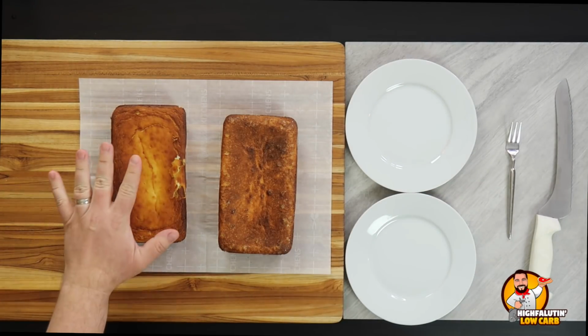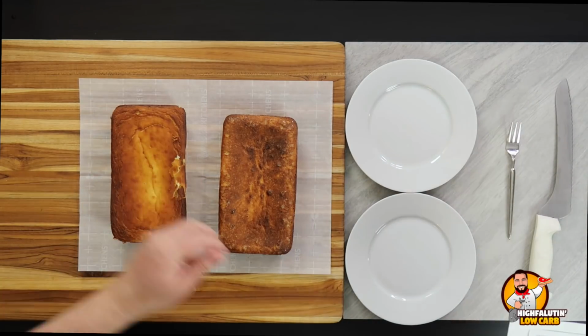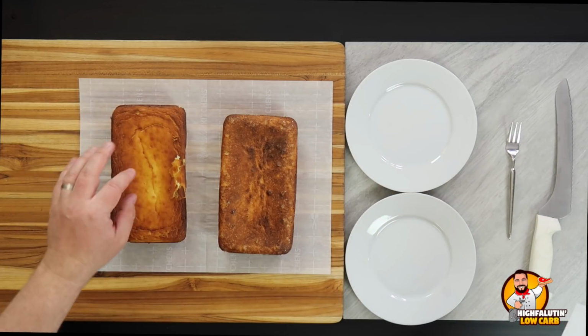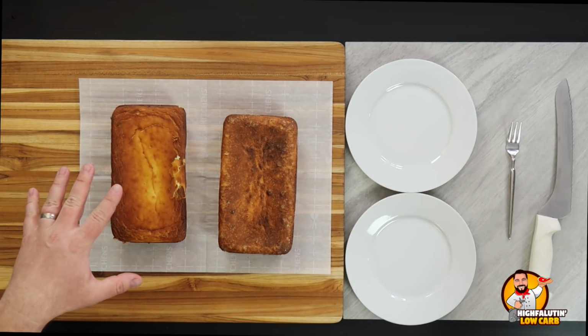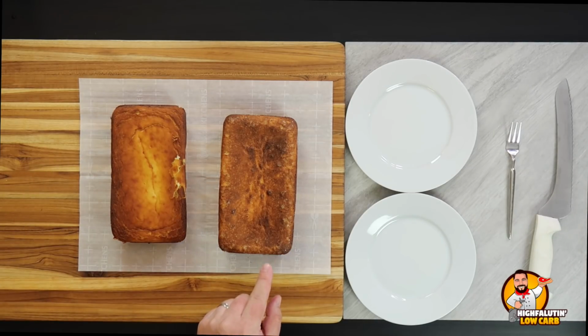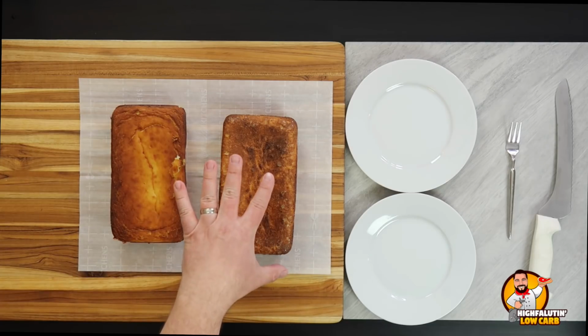This is the first recipe we made, and look at what my big old fat thumb did. I tore it up trying to get it out of there. I knew I was going to do that. It looks great. That is the Ultra Moist Vanilla Keto Pound Cake by perfectketo.com. And our second one here is the Low Carb Keto Cream Cheese Pound Cake by fit2serve.com.